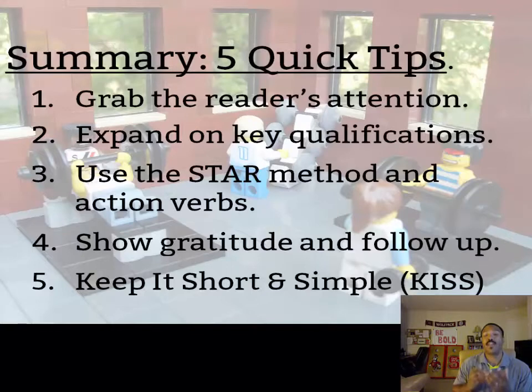And number 5, keep it short and simple. The KISS philosophy. I love it. Make sure your cover letter is concise. Make sure it doesn't have any grammatical errors. Make sure that it's pleasing to the eye. These things are all good, and make sure it's concise.